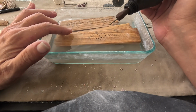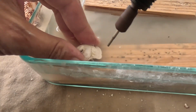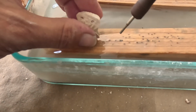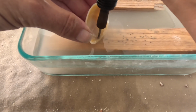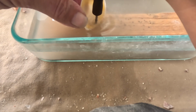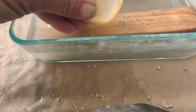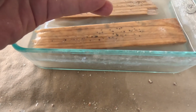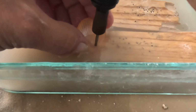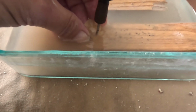Alright, we got the medium one out right now. Got a diamond bit on that. We're going to go ahead and drill some more. Going on there. Right there, you can hear the point where it pierces through. And there it is. These little guys run quick and knock out fast.